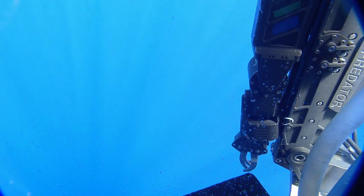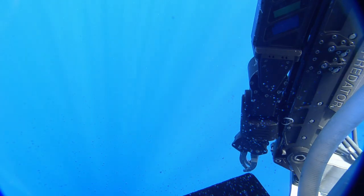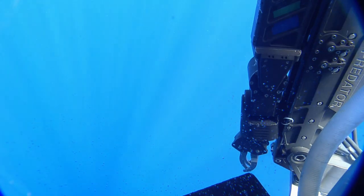Do you want to step? I wasn't getting good reads on the current from the ADCP, so. I can step port a bit if you want some help. Okay. Control, control deck, tether is all out.